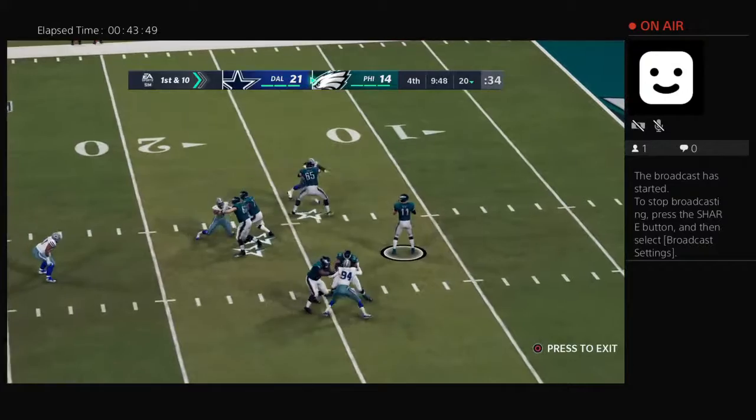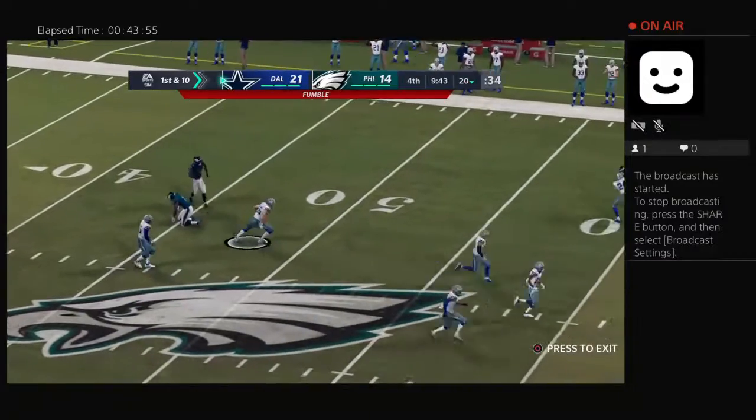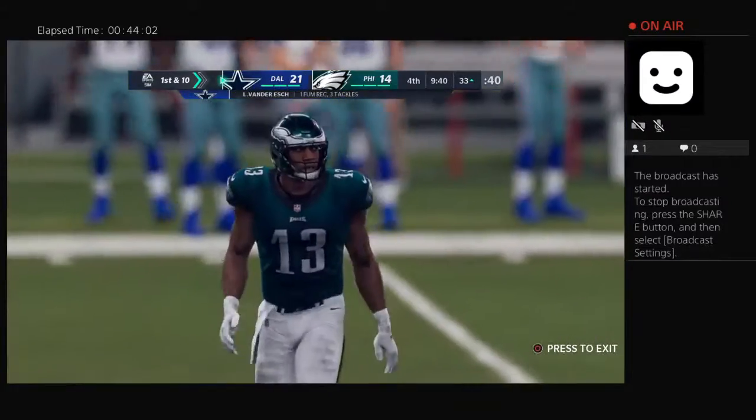From the gun, he'll set up to throw. He's going to go for a big play down. He's got him in, complete. And now look at this, big gain but a fumble. It's picked up by the Cowboys. And he's able to get it back to the 33-yard line.